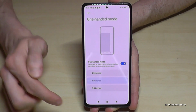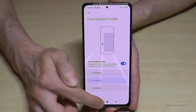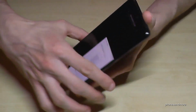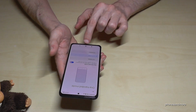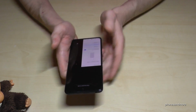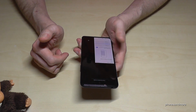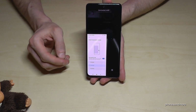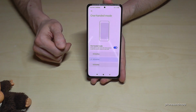And one more time, just swipe from the inside to the outside. Maybe like this. In this direction, you have it for the right-handed mode. And if you swipe it from the inside to the other side, you have that for the left-handed mode as you want. And as I said, now I can navigate everything with one thumb. And if you're ready, just tap here on the outside and you're back in the regular mode.